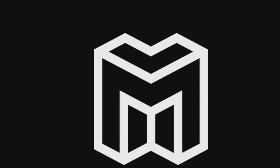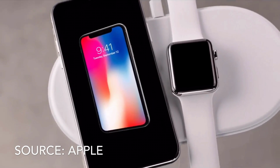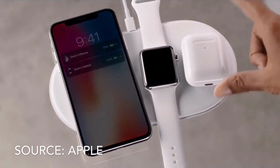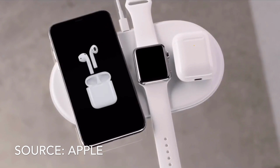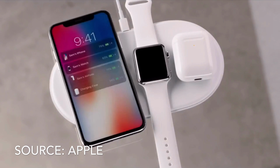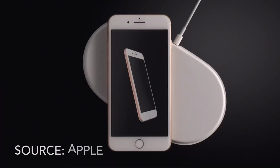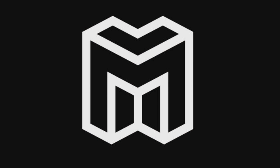Number 10 is going to be the AirPower charging mat. So this is really good for Apple because now they're finally getting into the wireless charging game, and now you can plug in multiple devices with it. Hopefully they'll have it on the iPads with the smart connectors. So that is number 10. Definitely excited to see this later in the year, but it was introduced in 2017.